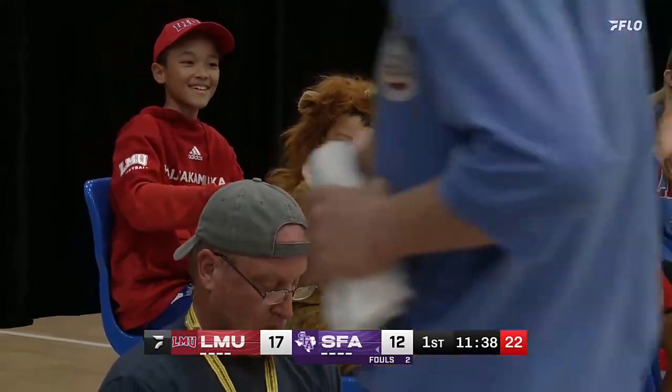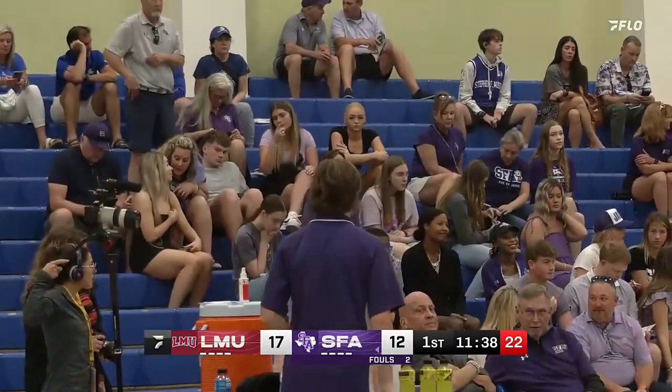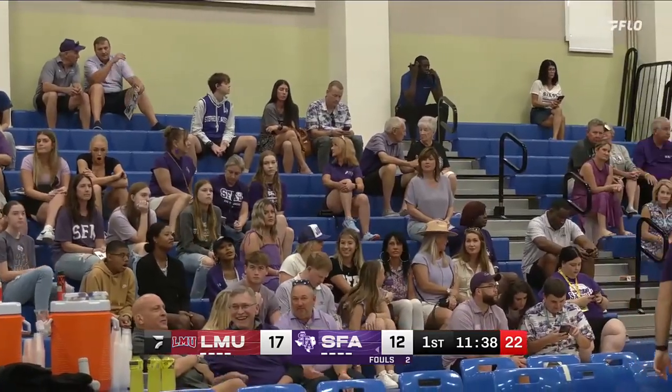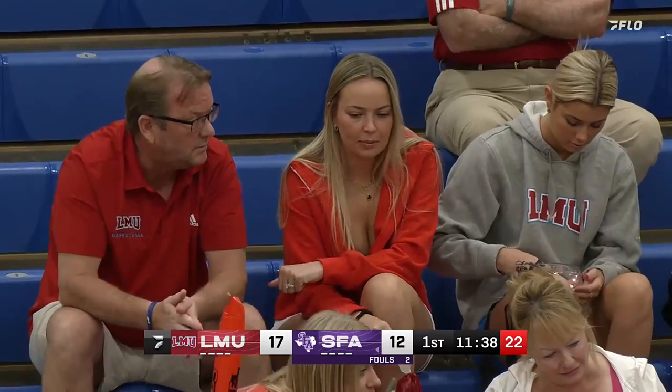A long way to Grand Cayman from both Los Angeles and Nacogdoches, Texas. But they've traveled in kind on both sides for Stephen F. Austin and Loyola Marymount. It's game 2 of 4 here in the Cayman Islands Classic. And Jess Settles, I mean, who doesn't want to take 4 or 5 days in Grand Cayman?